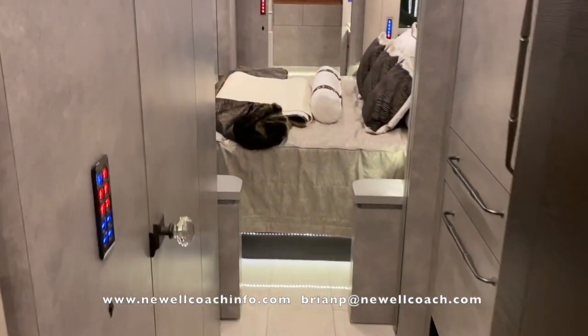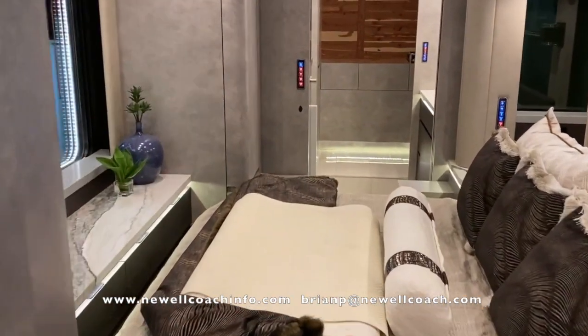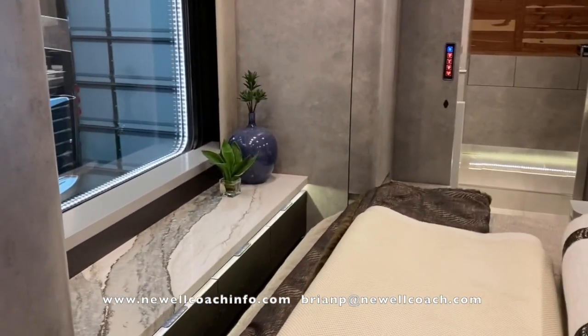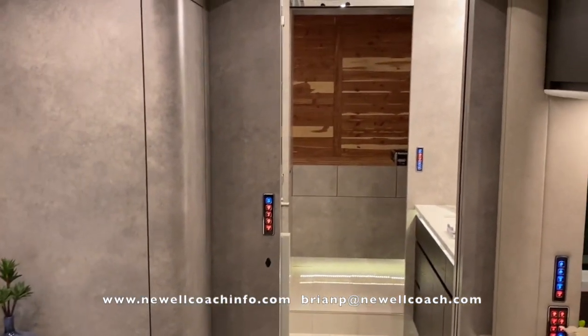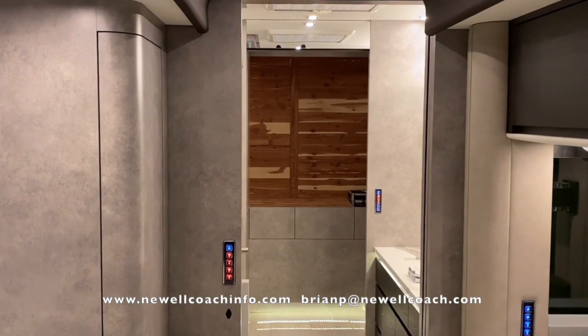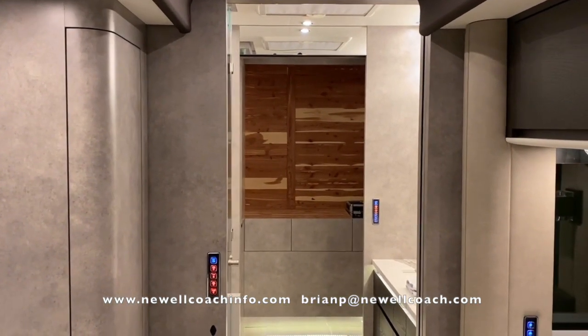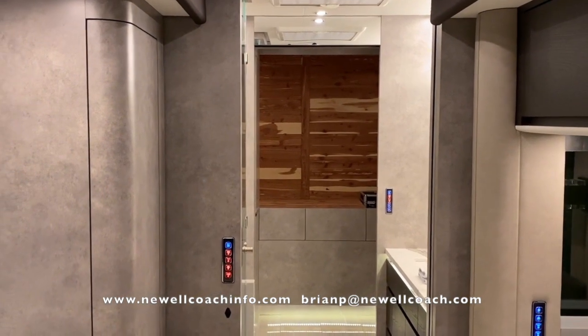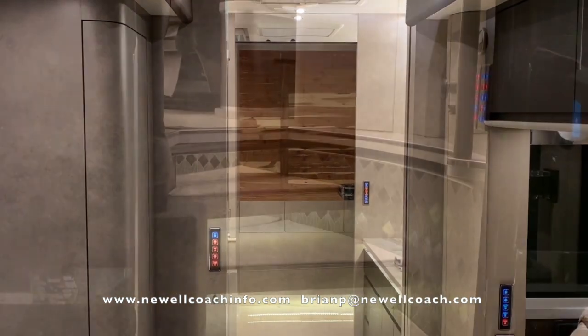Here's the half bath on the left, pantries and refrigerator on the right. There's a walkway to get around the end of the bed and into the rear bath. That is very difficult to accomplish on 30-inch deep slides, but the vast majority of our floor plans will allow that sort of access. All right, now we're going to have a look at it with the slides out.